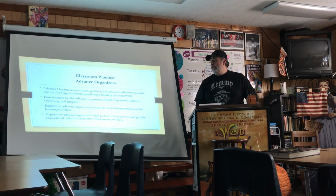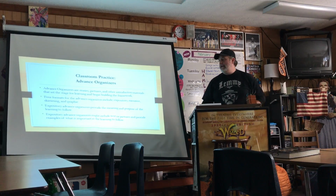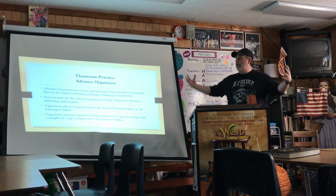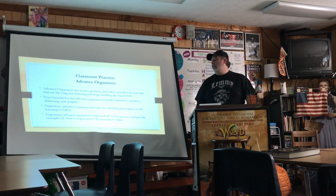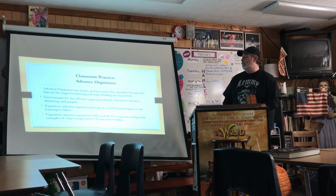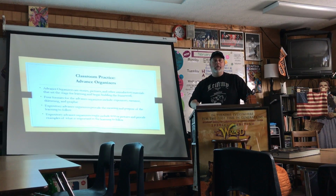These, again, are tools that the students will use before they read the material to get them interested, to start the framework that they will then add to as they absorb the material. Expository advanced organizers might include text or pictures and provide examples of what is important in the learning to follow to get them to buy in ahead of time.